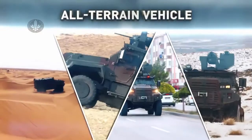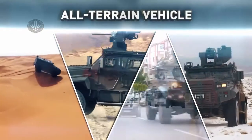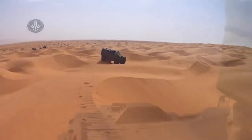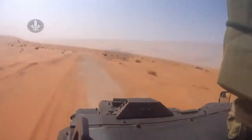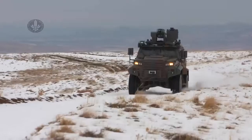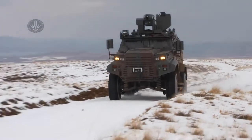It has the capability to climb obstacles of 0.5 meters, can cross 1.1 meters wide trenches and ford a depth of 0.7 meters. It has a gradient of 70% and a side slope of 30%. The turning radius of the vehicle is 7.5 meters.